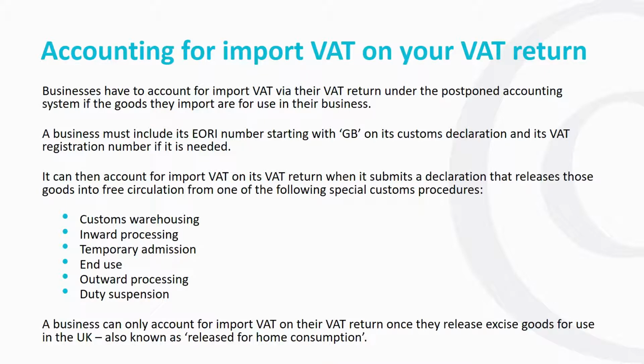Once you have an EORI number, you can then account for import VAT on a VAT return when you submit a declaration that releases goods into free circulation from one of the following special customs procedures: customs warehousing, inward processing, temporary admission, end use, outward processing, duty suspension. You can only account for import VAT on a VAT return once excise goods are released for use in the UK, also known as released for home consumption.